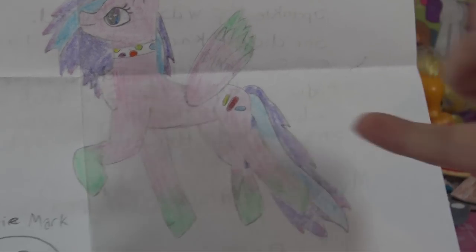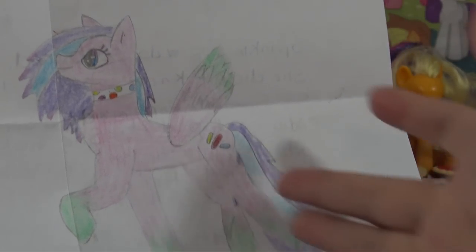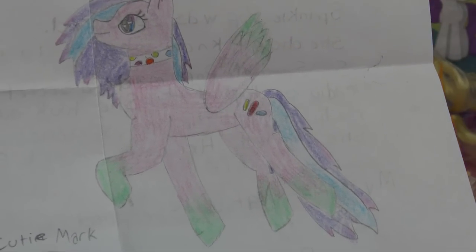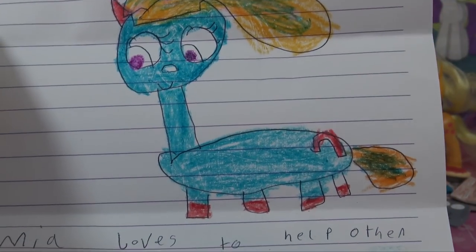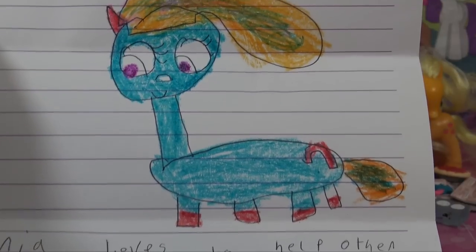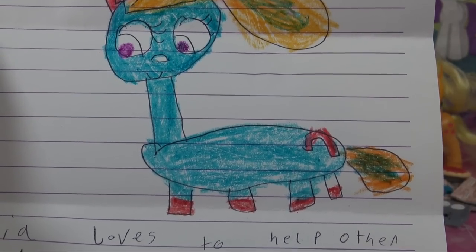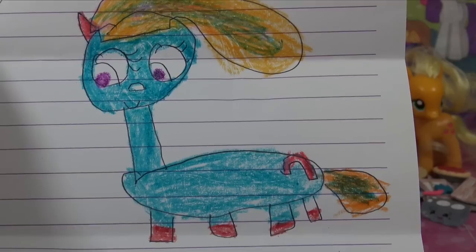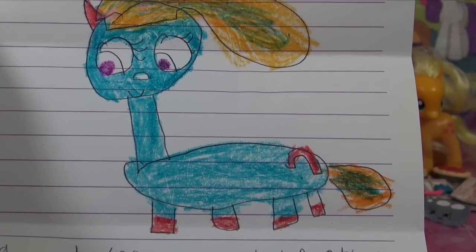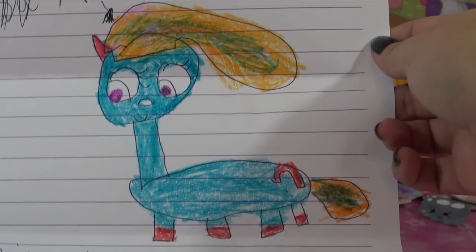That is so cool. I love that light pink and mint green ombre down here at the bottom of the legs. So adorable. Oh, Maya in Washington sent in her pony named Mia. Mia loves to help other people, but when she's home by herself, she eats candy canes and cakes. Her favorite colors are blue and orange, just like her hair. Now, that is some really cool hair, blue and orange.